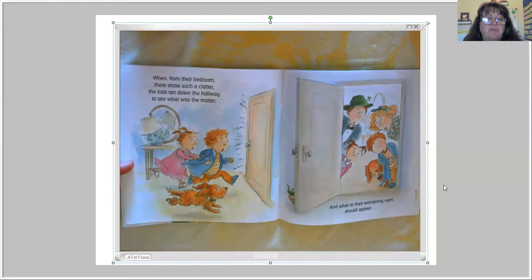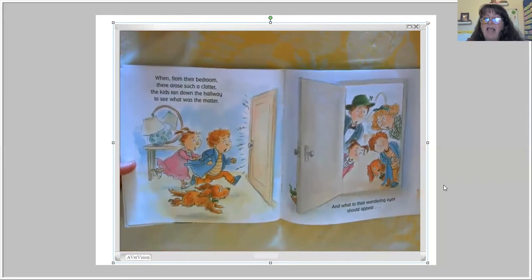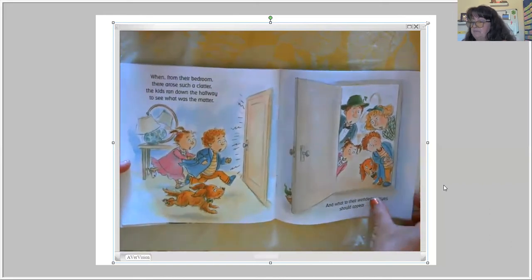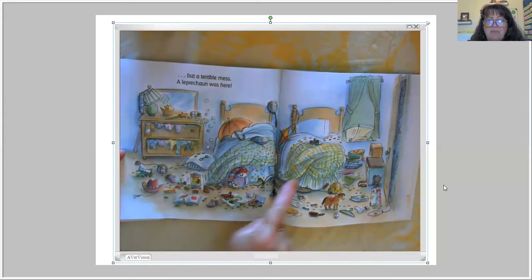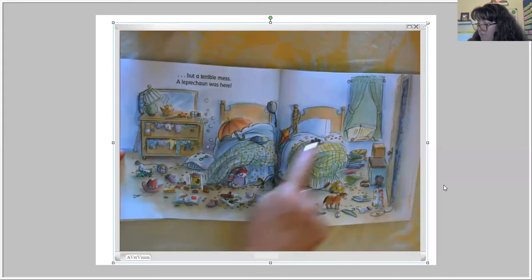When from their bedroom there arose such a clatter, the kids ran down the hallway to see what was the matter, and what to their wondering eyes should appear but a terrible mess. A leprechaun was here. Look what he did. He messed up their room, and he left muddy footprints everywhere.